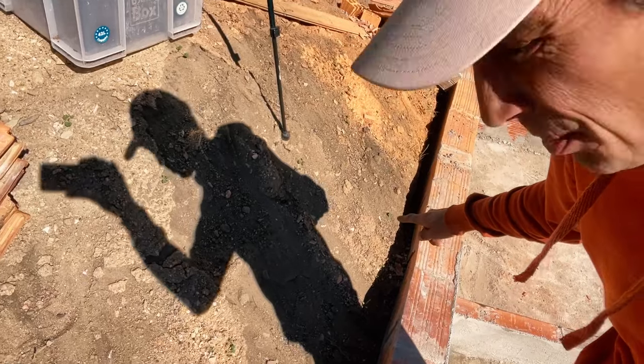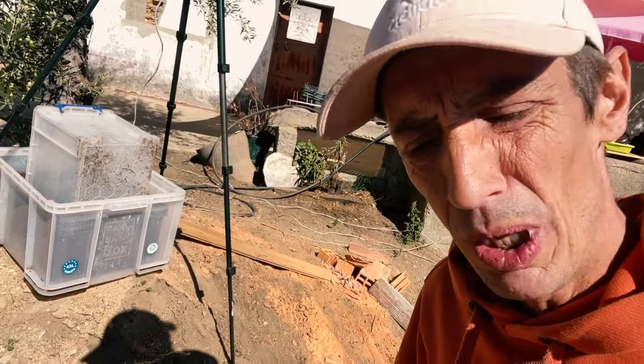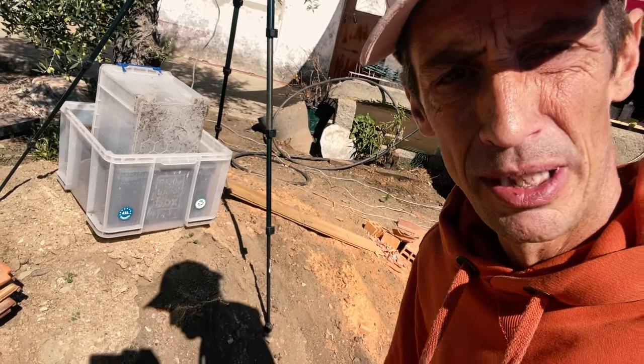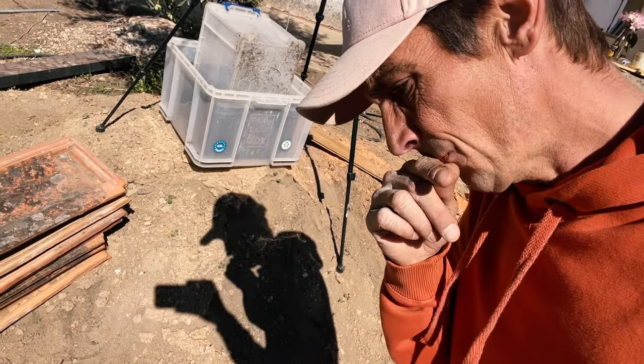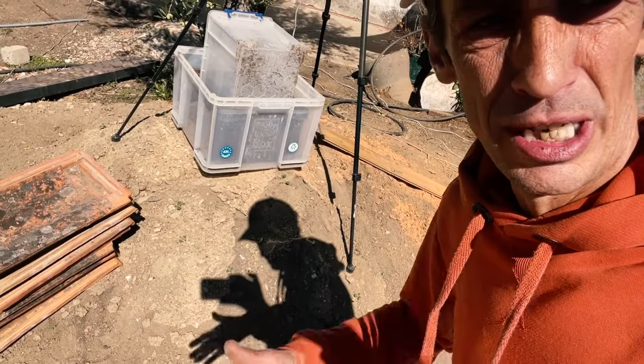I do need to remove some sand here. I'm not going to do the full outside, just the part on the top that you're going to see. So I need to make it a little bit clear so I can smear some up. It is going to need a lot of rocks, guys.